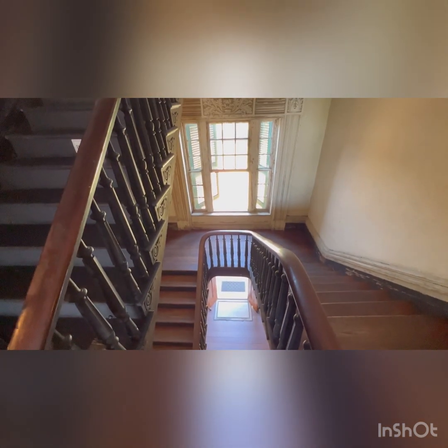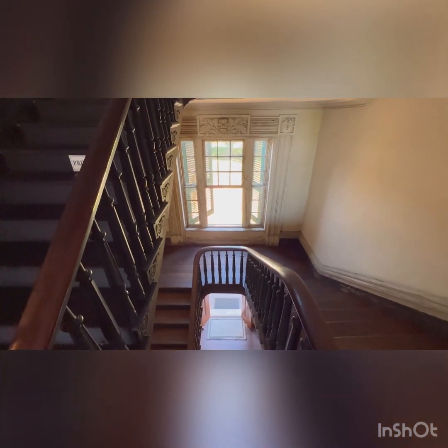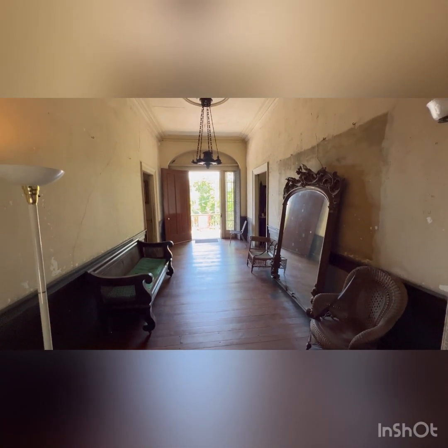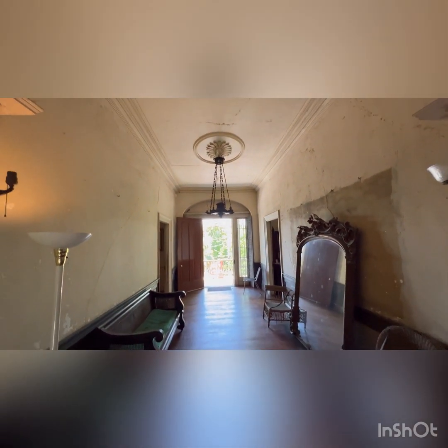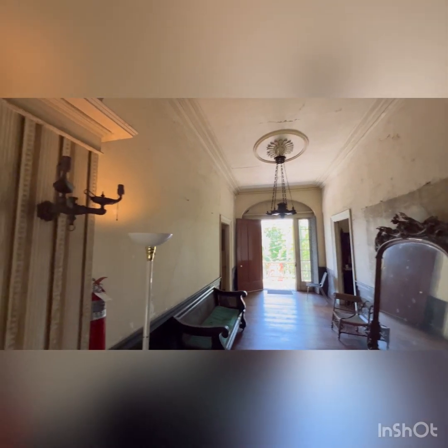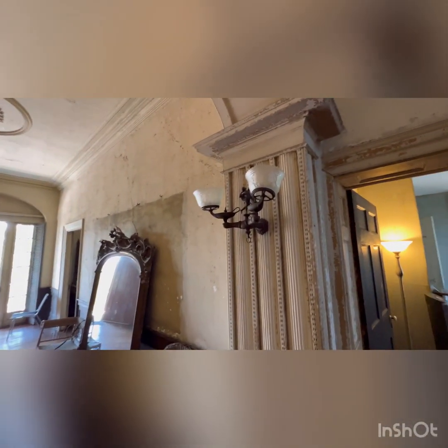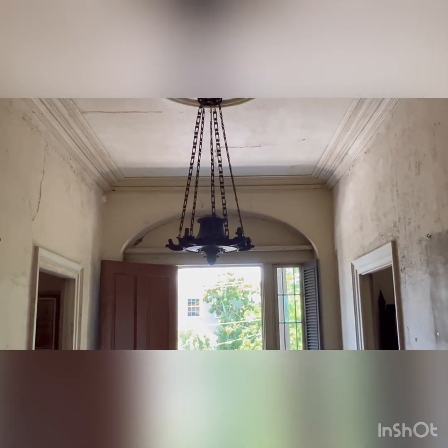You come up, you look out over the yard. And as you walk in this main hall, you can see the different lights they used. Electricity came last, and they had some gas before that, and then they had oil lighting before that.